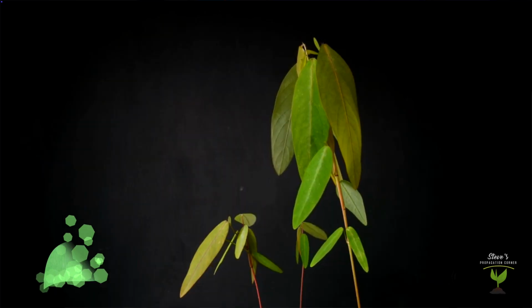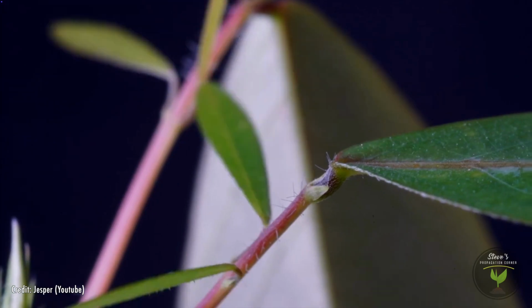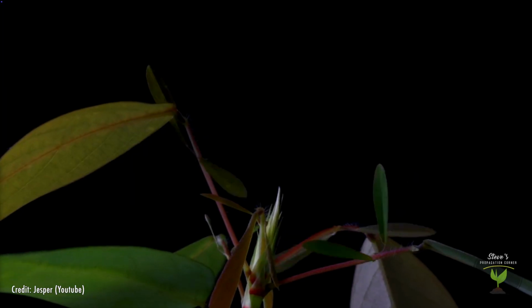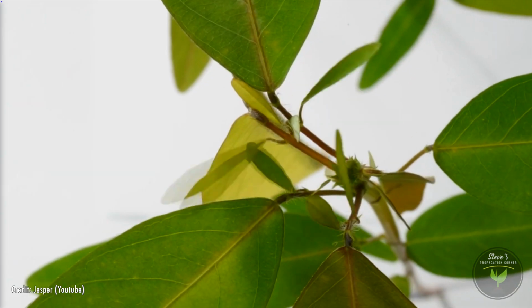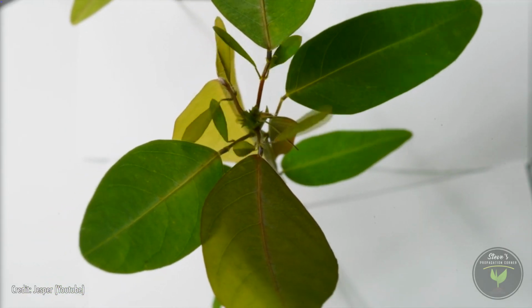Yes, this plant can dance. The dancing plant, also called the telegraph plant, moves its leaves in response to sound and light. Its small leaflets, attached to the larger leaves by flexible stems, shift and sway throughout the day as if they're adjusting to find the perfect spotlight.